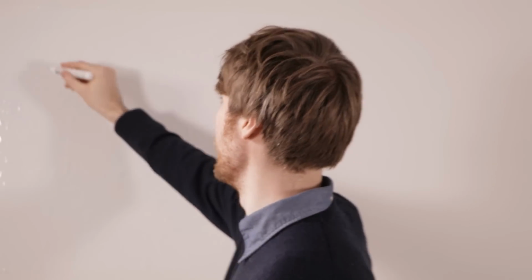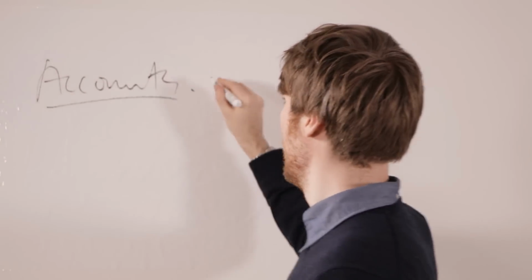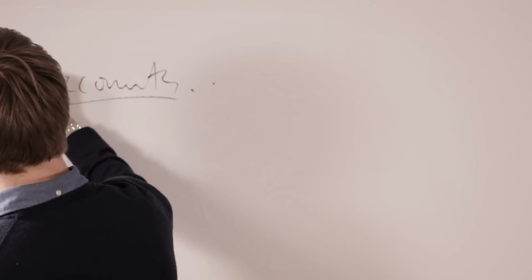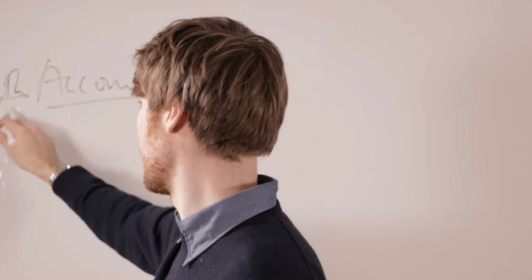Now, the first thing that Amazon get really annoyed about is if you try and create multiple accounts. If you have more than one Amazon account and you haven't actually asked Amazon whether this is okay, they really, really hate it. And this is especially true for stealth accounts.